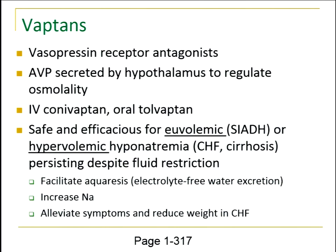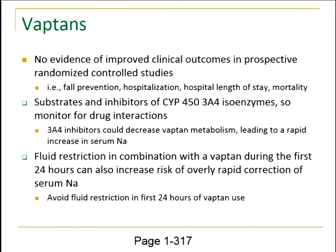If you see an order for one of these, help a provider look at their ins and outs and look at the patient and make sure it's the appropriate therapy for those patients. Things to remember is that these drugs, especially Conivaptan, which is the IV form, have a lot of drug interactions. They work on CYP3A4, and so they're with statins and several other medications. There are going to be drug interactions.